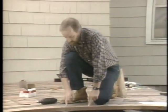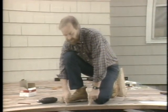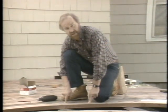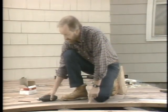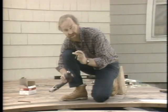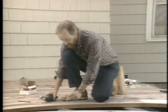Often when you have to nail close to the end cut of a board, like here at this joint between these two planks, the nail will tend to split the wood. To avoid doing that, drill a pilot hole, which is to say use a drill bit that's a little bit smaller than the shank of the nail, and then when you nail in that pilot hole, the board won't split.